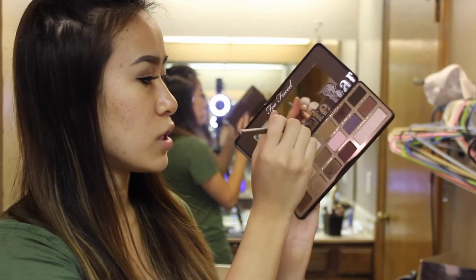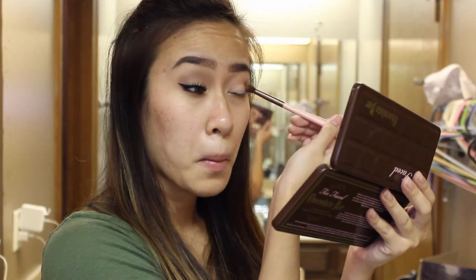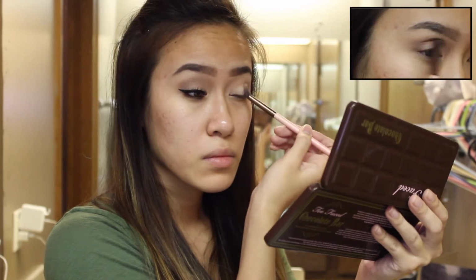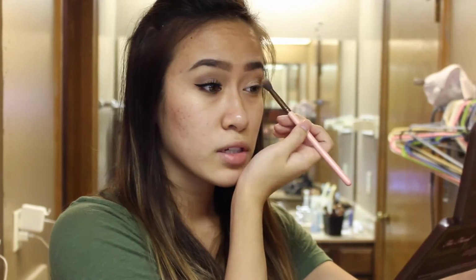Next, I'm just going to take salted caramel and milk chocolate, mix those together, and then blend that shade out, just to add a little bit of depth to my eye look. And next, I'm going to be taking this Luxie brush. This is the 205 Taper Blending, and I'm going to go in with Semi Sweet. And I'm just going to put that on the outer corner of my eye. And again, don't go super crazy. She keeps her eye looks pretty simple for the most part. Okay, so that's it for eyeshadow.